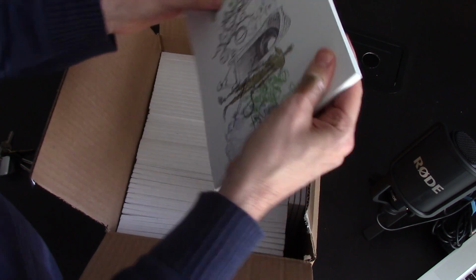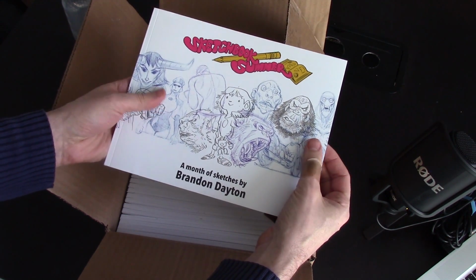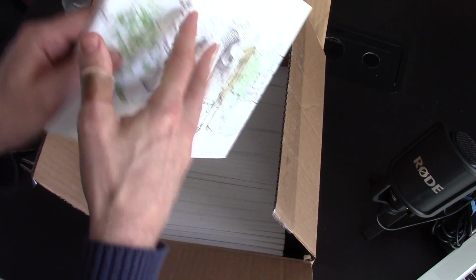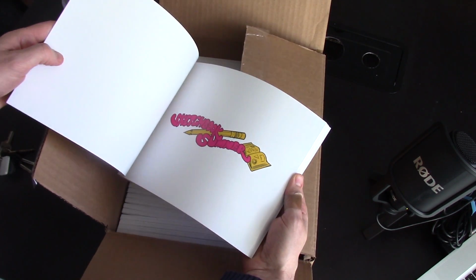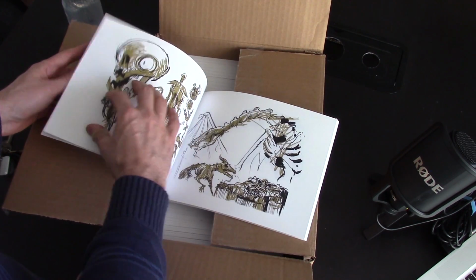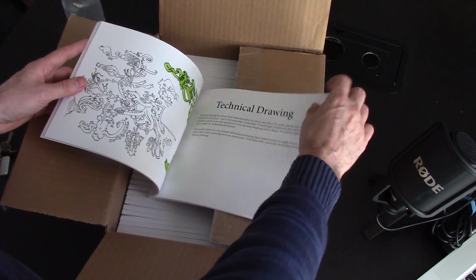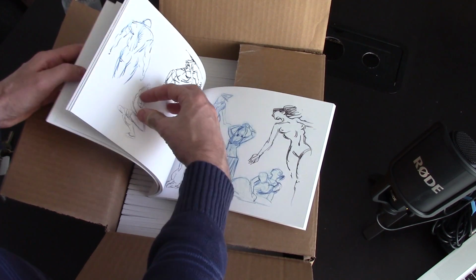So let me pull one of these out. Let's look at this. This is the finished book. It looks nice. Got a nice wraparound cover on it. And then we got here 62 full color pages. And like I said before, it's not just sketchbooks. I've got notes in here that talk about the particular lessons that I learned from doing Sketchbook Summer this year. So anyway, I just got these back from the printers. I'm really happy with how they turned out. I think you guys will really like them.